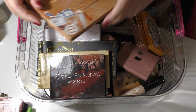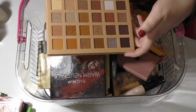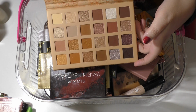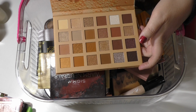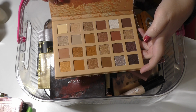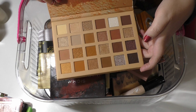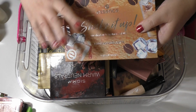The first is the Essence Shake It Up palette. This is honestly fine. I regret this one. I just don't think I needed it. I bought it anyways because I have a shopping problem. So this is really nice. I'm sure that I will have a friend that will like this. I just don't feel like it's something that I need at this moment. So I'm gonna go ahead and let this one go, but don't let this keep you from buying it. It's a nice palette.